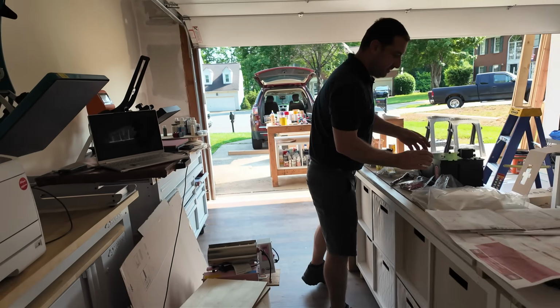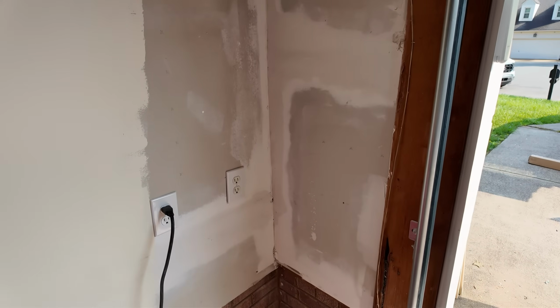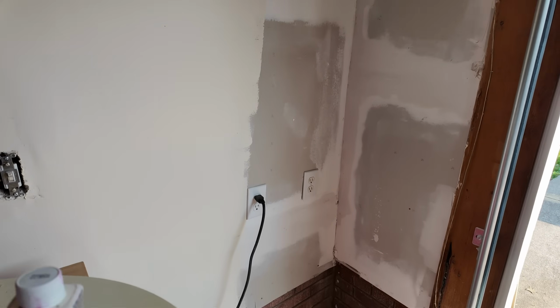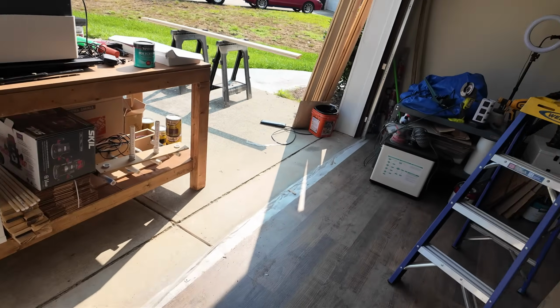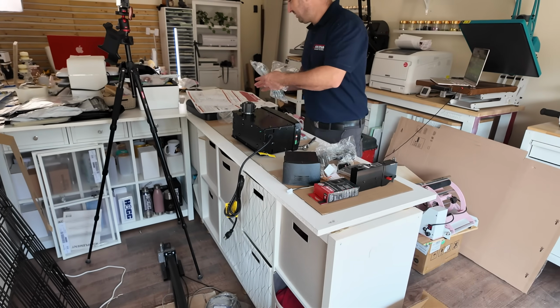I already have an outlet over here because, of course, you have to have an outlet. Don't judge me. I ain't finished painting. I should have painted that last night, but I'll paint it later. I'm out of paint. But we are finally going to get the Genie installed.